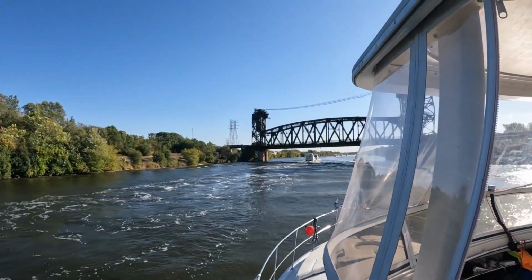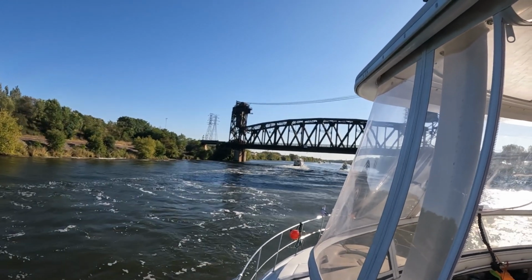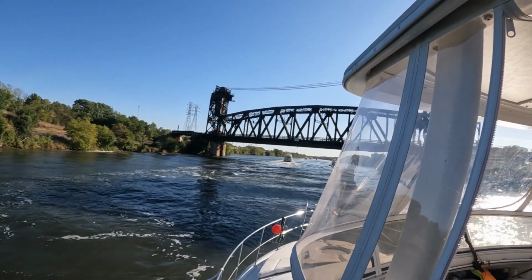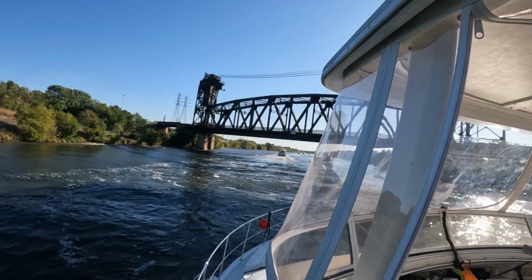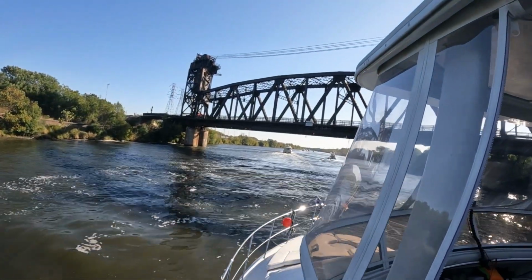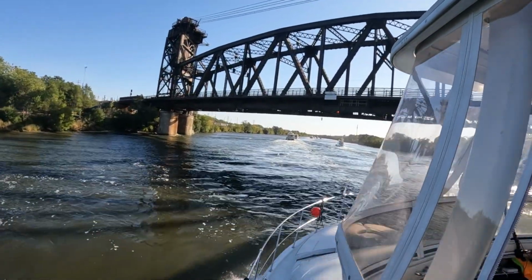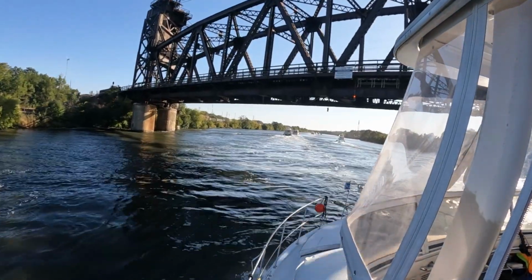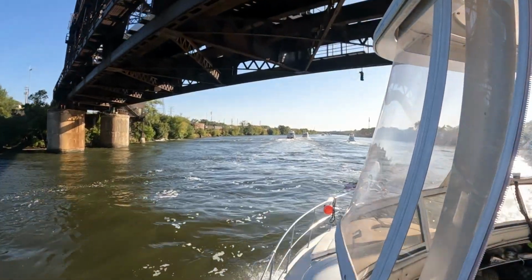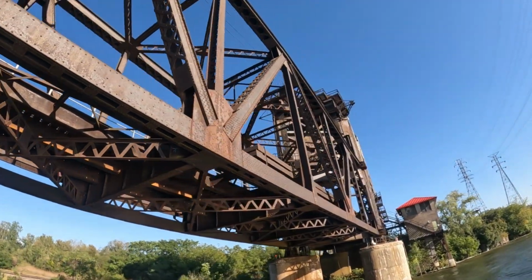So here we go. Very unique bridge here. We've seen so many of these with so many wires and cables. Very interesting. Clearance on this one, I'm trying to read it for you. I don't see the numbers. There's a train that was moving. It just stopped now on the left-hand side. Here we are going under. Pretty cool.